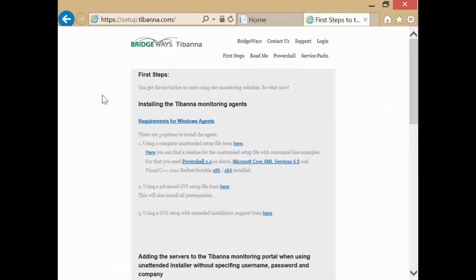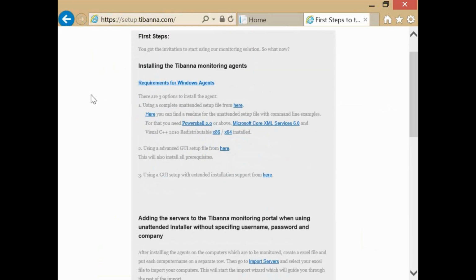We have a page called setup.tibanna.com. If you go here, it will run through the requirements for an agent, but in fact we will take care of that for you. So you can set it up with a GUI, or you could set it up with a complete unattended installation. That also means the certificate, so we will completely take care of the certificates for you from our own PKI servers, which are based up in the cloud. So there's none of that you need to worry about. If you don't think that you meet the full prerequisites, we will take care of that in the installation for you to get the agent on.